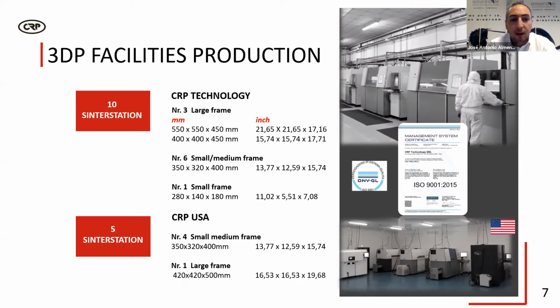In Italy, we have 10 different sinter stations. 3 of these are what we call large frame machines, with a capability of printing up to 550 by 550 by 450 millimeter components. So imagine a cube of these dimensions where you can place your parts. Then we have another 6 small medium frame machines with smaller dimensions, which are 350, 320, and 400 millimeters, a cube of these dimensions. And we have a small machine, which is 280 by 140 by 180 millimeters, which we use mainly for the development of our materials.